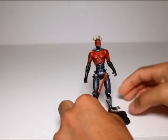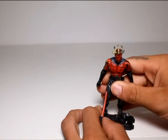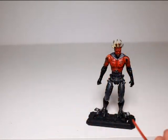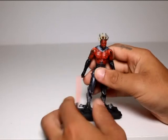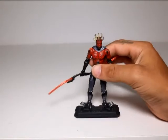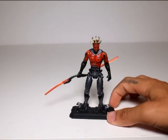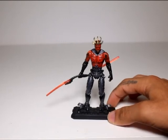Need to fix him up. He's sitting a bit back on his base, which is making him lean back a bit. So yeah, very fantastic figure. Recommend picking him up. I actually have him in the box as well, mint, which cost me, funny enough, less. I paid more for a loose figure than I did for him mint in box. So as soon as I saw that on eBay, I jumped on it.